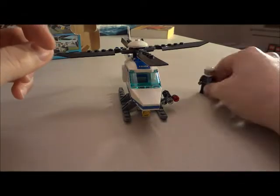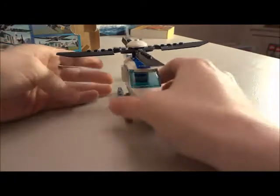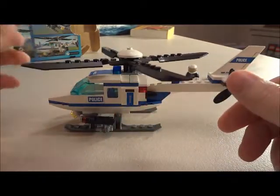Onto the helicopter. You can just go, wait, here, sit down. So this was an easy build. I've built, obviously, a lot of city sets.